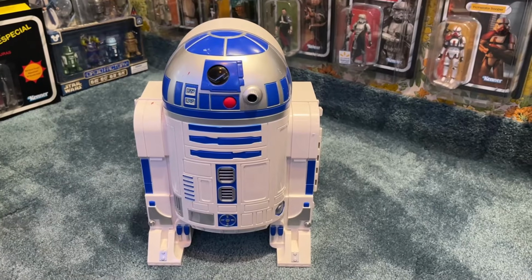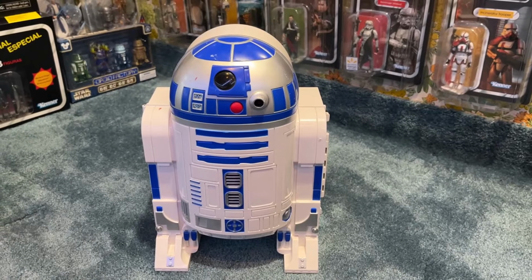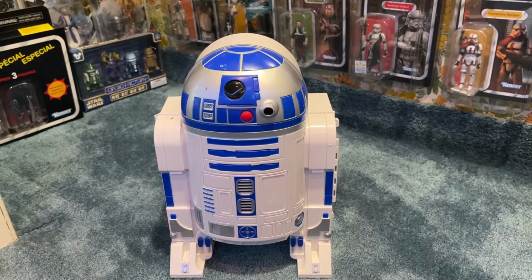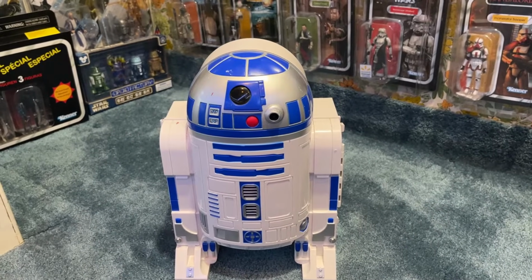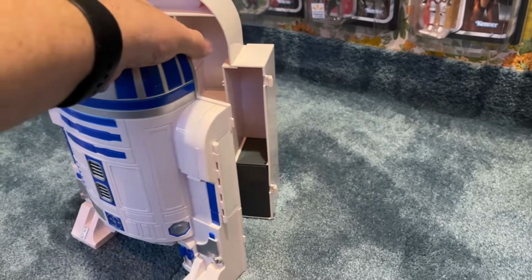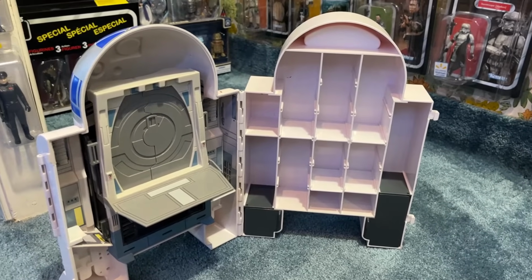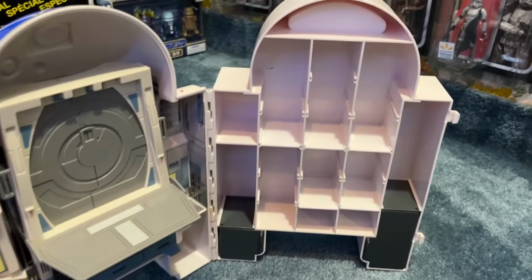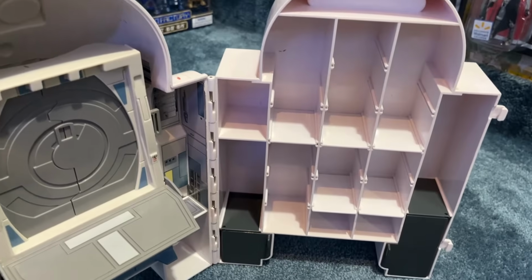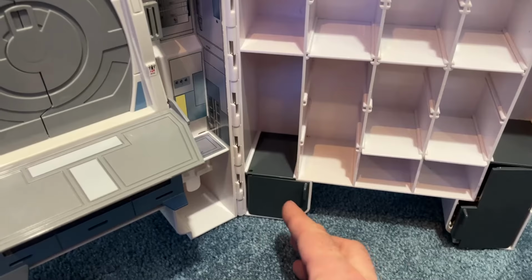Since I brought up the R2 playset slash storage case, this was an Episode 1 release. And I love this item just because it displays really well. And it's a nice little diorama for your Episode 1 figures. I used to love displaying my Qui-Gon and Obi-Wans in there earlier on when it first came out. So let's pop that thing open just to show you. When you open this guy up, you see he's got that nice frame silhouette of R2-D2. Over here you can store your figures, and it does have little dividers depending on the size of your characters that you can display. It does have little spots here where you can store your weapons inside on both sides.